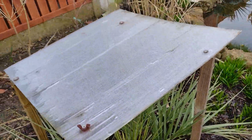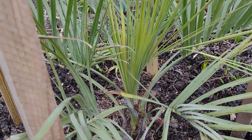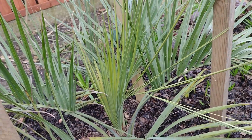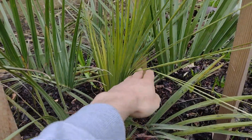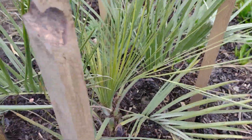The Butia odorata, I've still got the cover on just in case, but that's got no damage over winter. We've probably had down to about -6 this winter at the worst. We had that real bad spell at the start of December. We had snow and ice down to -6. We all thought it was going to be a bad winter, but it didn't turn out like that.